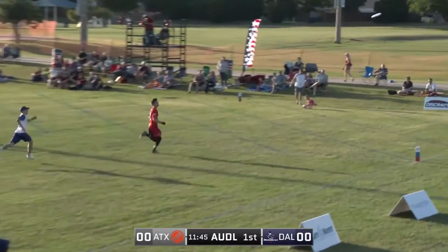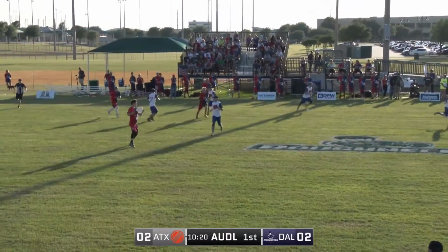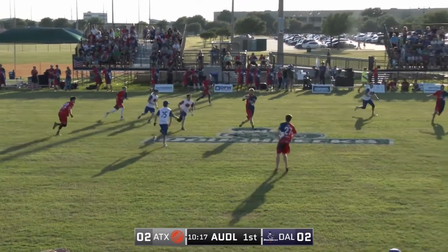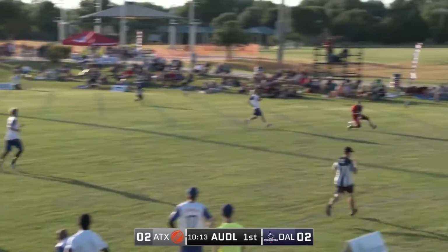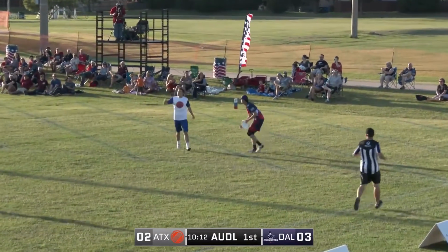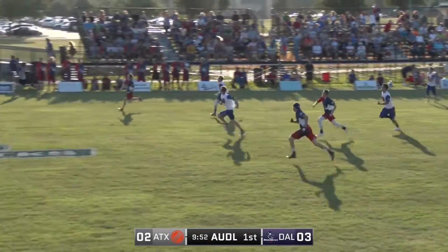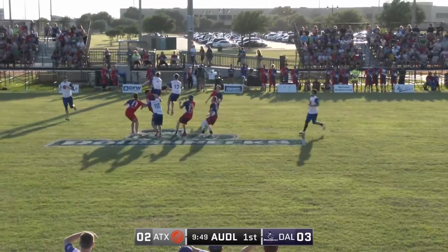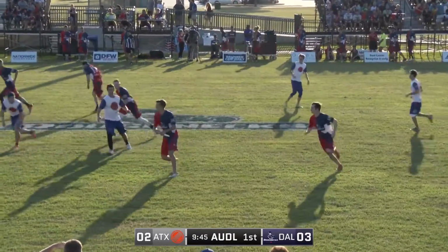Going deep, looking in the end zone, and there he finds Peterson in the middle, sending that one deep. A short throw is going to be corralled in the end zone. Upwind effort, so that one's going to be high in the air. There's going to be a knock away, and it's going to be grabbed out of the air.